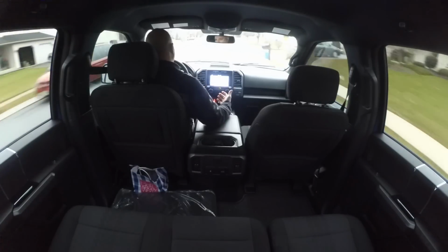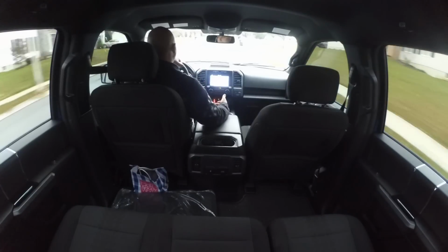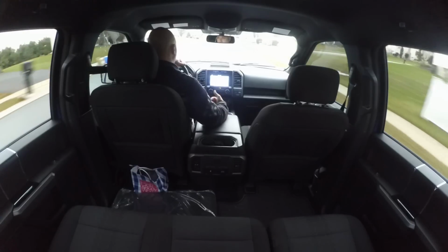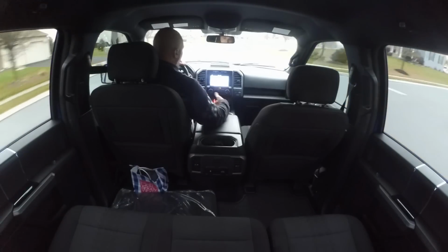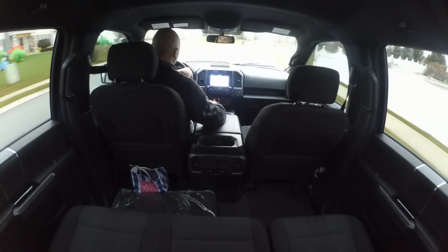But again, it feels good. It's not stiff. It's not jarring. It's a nice, comfortable ride. Took a couple small trips with the family. They were happy with the ride. Everybody's stretched out, having a good time. I didn't have any complaints like I did with my other cars.